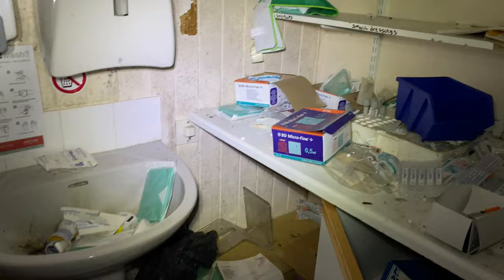There we are. Ankle deep in just medical supplies, half of them still in fresh packets. And a cupboard here, which would have been all your bedding.